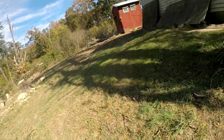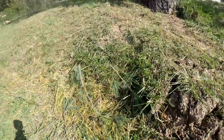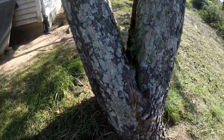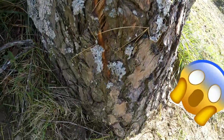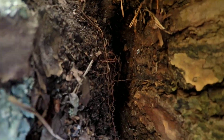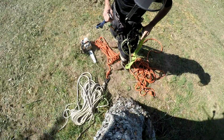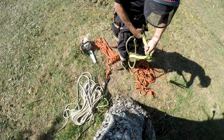Oh wow. Dang. The roots totally lifted up here. You can see, they lifted, put it towards the shed. And it also is sweating too. Cracked all the way down that. And then it's a co-dom as well. And it goes way down into there. I don't even know how far down that goes, but take our time. Do what we can do. No rush.